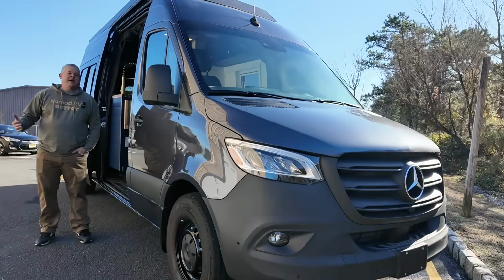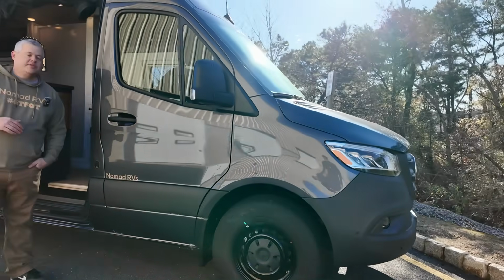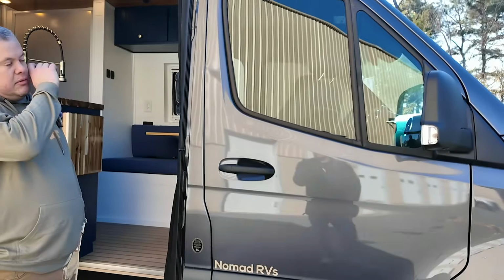Patrick, I appreciate you coming back to check out the newest model. This is the Castaway 22NS. That is for north-south bed. You'll see that when we get inside. It's RVIA certified. On the outside, we'll show you real quick.